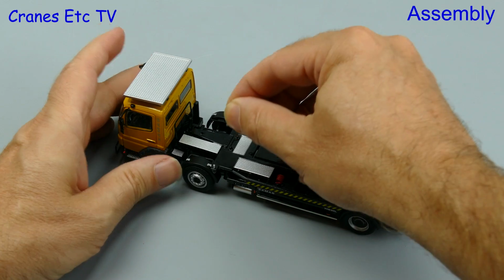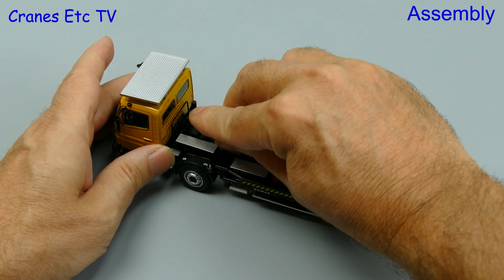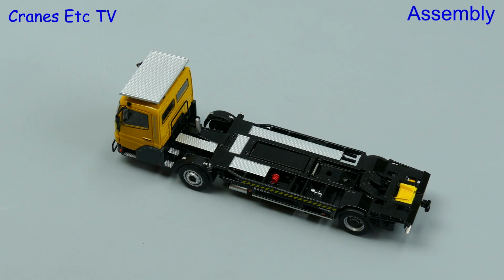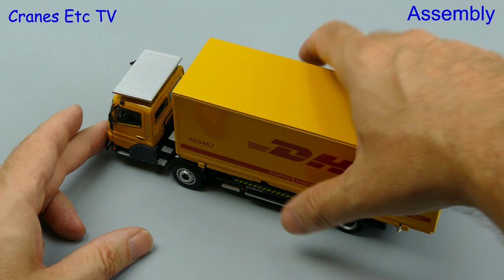Well, in terms of assembly, there's not much to it. There's a plastic post which pushes in, and that seems to be the indicator for when reversing up to a container. And then the container itself just hooks over a couple of pins at the front.